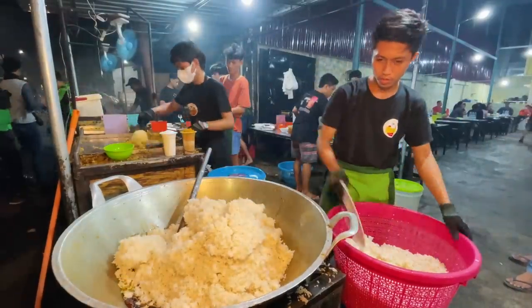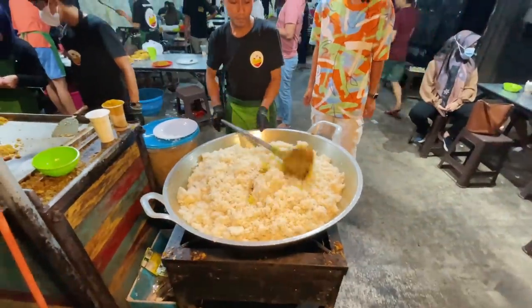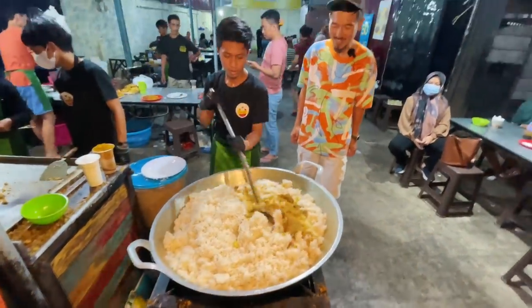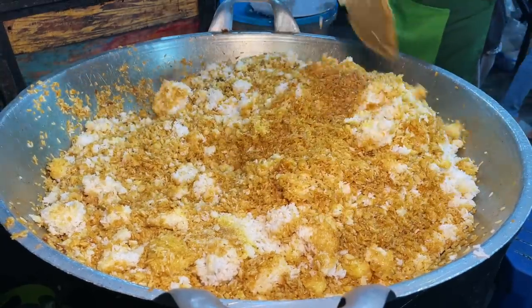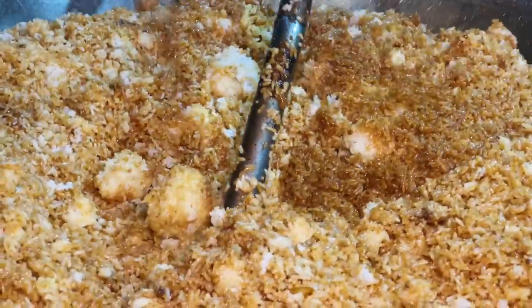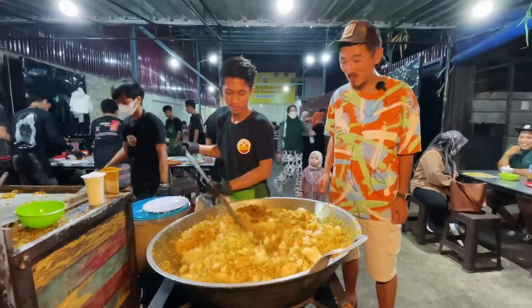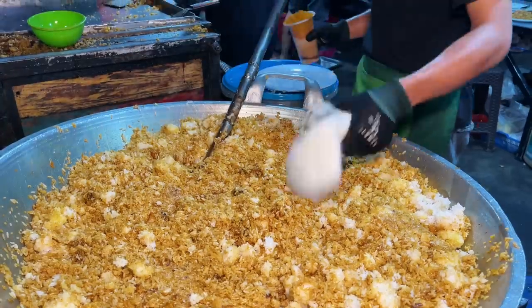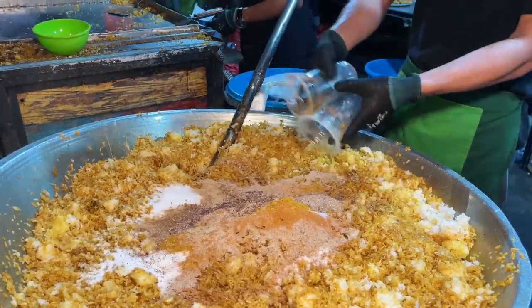Huge amount of rice. It's like a mountain of white rice. He mixes all the secret spices, sweet soy sauce, ketchup, anise, and tons of rice in a giant pot, from bottom to top. Nasi goreng suhu.